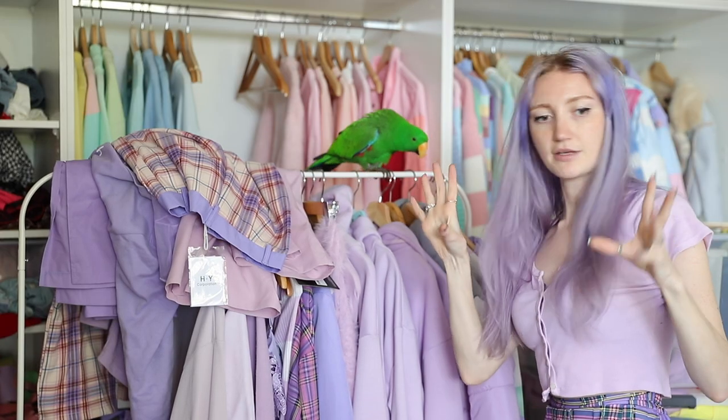Of course, we won't clear out any green things, I promise. All the green things, they will all stay. They will. I'm gonna go get a box.